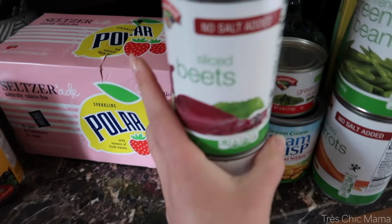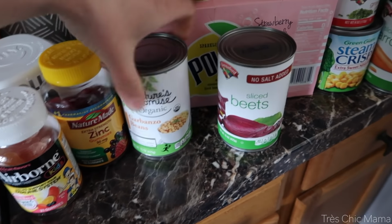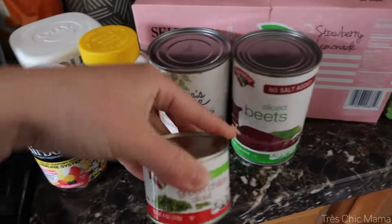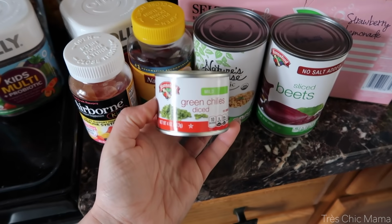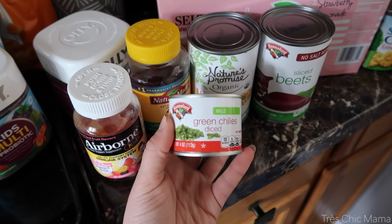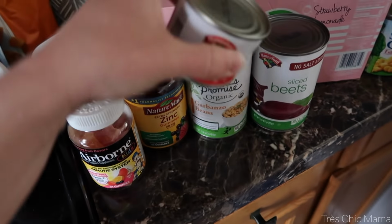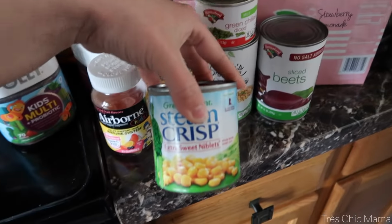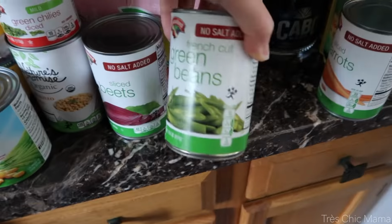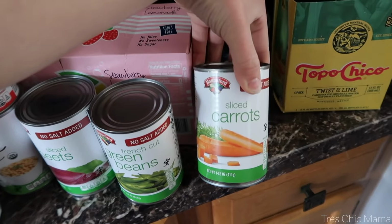So we have some canned goods. We have garbanzo beans, chickpeas basically, sliced beets. If you guys remember in my last cook with me style video, I couldn't find any green chilies when I was looking for them, and I found them today, obviously at the big grocery store. So I wanted to have this just to have it in my pantry for recipes. Corn as well. I usually put corn in my chicken pot pies.